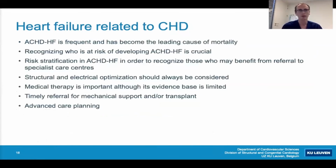So, ladies and gentlemen, to conclude, I think I could convince you that heart failure in congenital heart disease is prevalent and has become the leading cause of mortality and morbidity in our patients. Knowing who is at risk of developing heart failure is crucial, because in those patients we could look harder to confirm or exclude the possibility of heart failure. Improvement of risk stratification of heart failure related to congenital heart disease is important to recognize those who may benefit from referral to specialist care centers for advanced heart failure therapies.